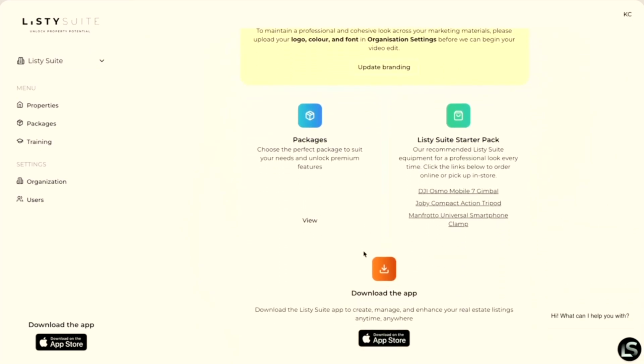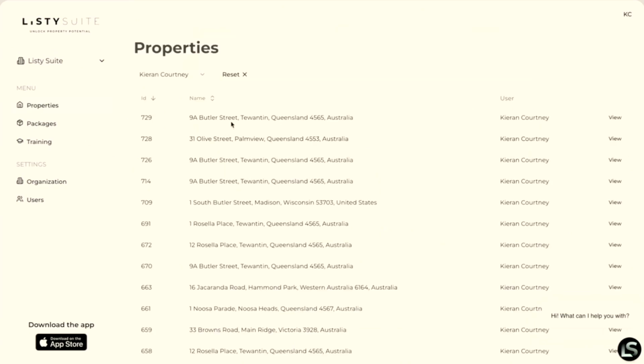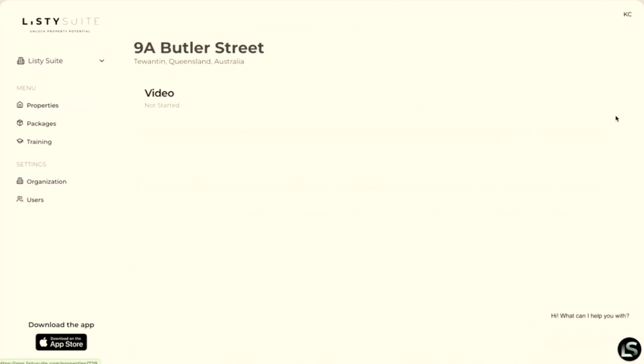So on the home screen, you've got your packages, all your Listy Suite starter pack recommendations, they just take you through to JB Hi-Fi links, and then you've also got the ability to download the app. We have it in iOS at the moment. Android will be out, I would say, in the coming months of the start of 2026.